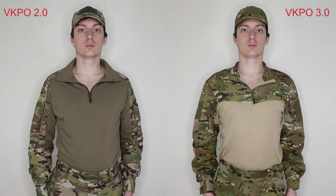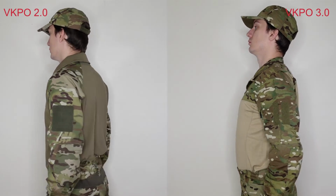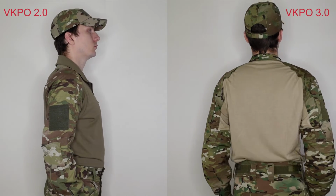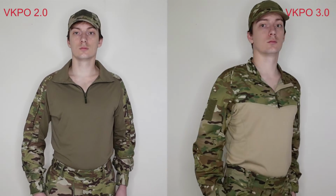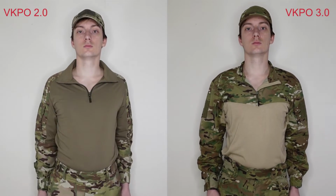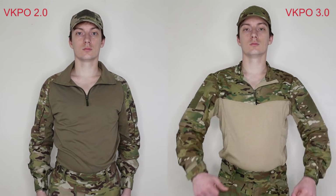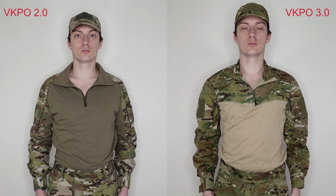Combat shirts. The combat shirt itself is a minimalistic item, so the differences here are in small nuances. As I mentioned earlier, I really like the light and breathable fabric of the VKPO 2.0, but the soft torso insert is better on the VKPO 3.0. Firstly, it is more elastic, and its cut is more complex, which is designed to improve the characteristics, and it feels nicer to the touch, almost like Cry Precision, only slightly denser, while VKPO 2.0 seems almost like cotton t-shirt fabric, no stretching at all.